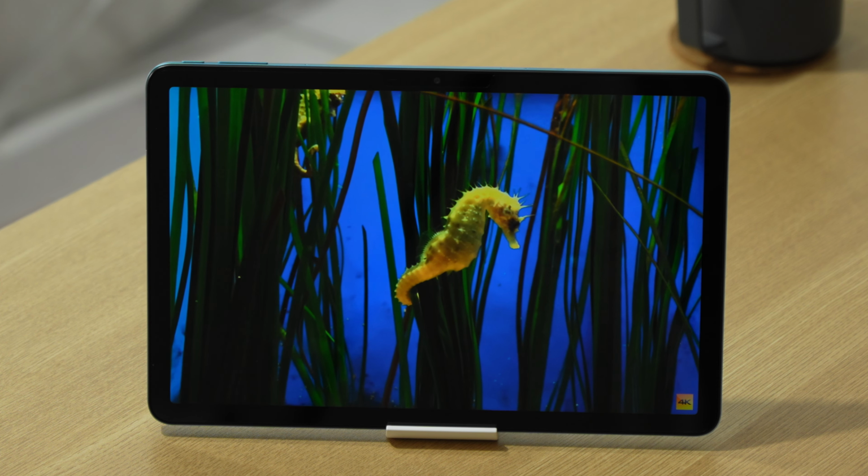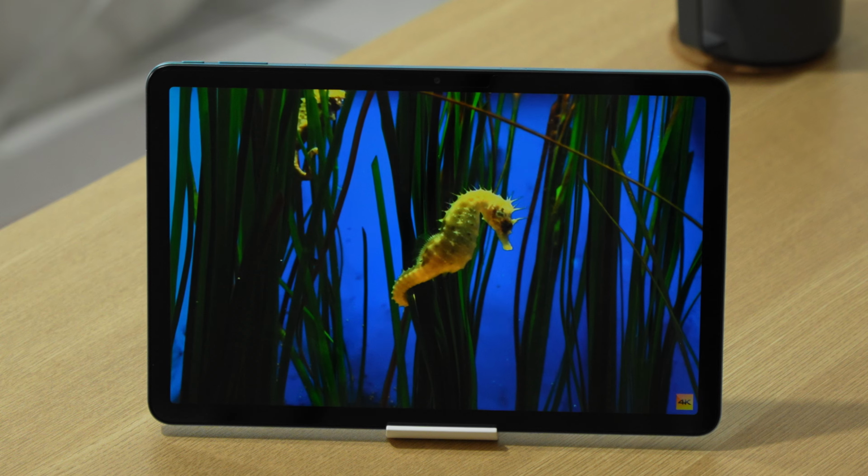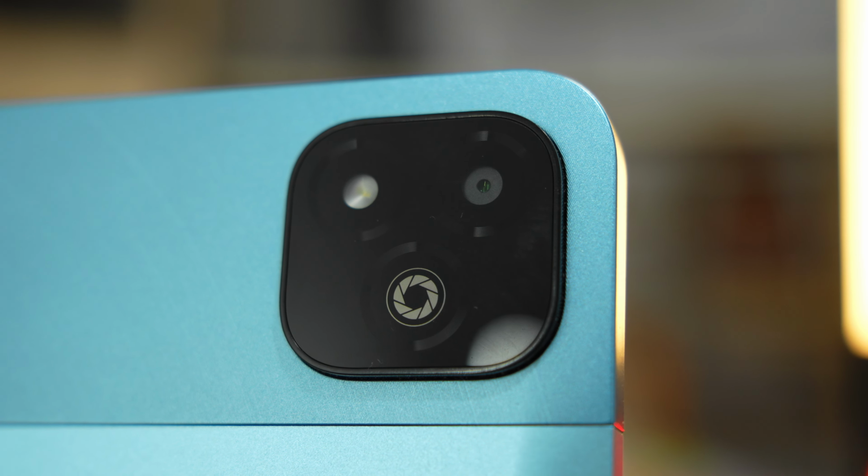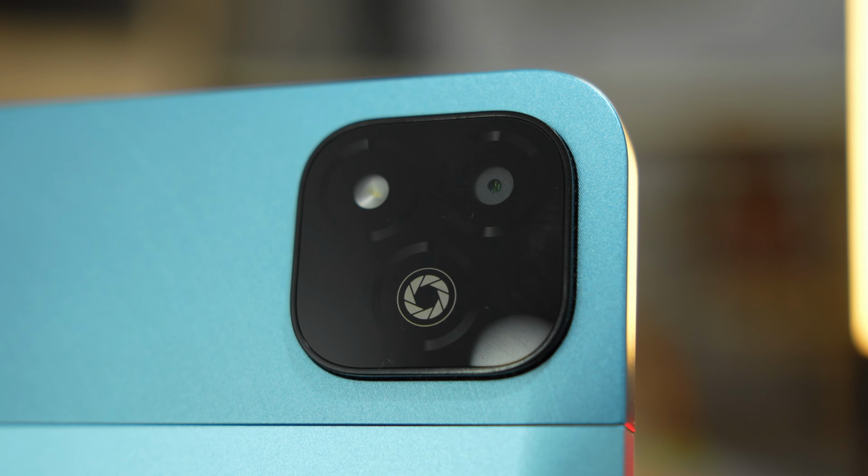Both front and back cameras use 8-megapixel sensors, but I must say they look impressive when it comes to videos. In fact, both support up to 1440p 30 frames recording with decent colors, especially for the front-facing camera.